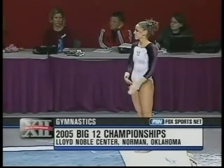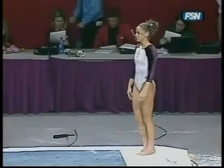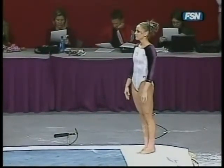Midway through the final rotation here at the Big 12 Women's Gymnastics Championships, and Ashley Cooney, coming back from a high ankle sprain a month ago, here in the floor exercise. Final rotation for the Sooners.